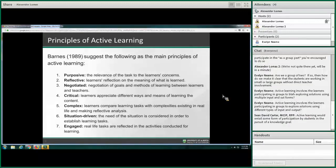So we're actually doing a systematic review on active learning right now in healthcare. We've done quite a bit of research on what active learning is, which is why I can tell you that they're not agreeing. So we went in and looked at everything and came up with this definition. Active learning is the use of meaningful activities. So that's what some of you were saying. It can't just be fun, right? It has to be meaningful and it has to actually reflect what you're teaching.